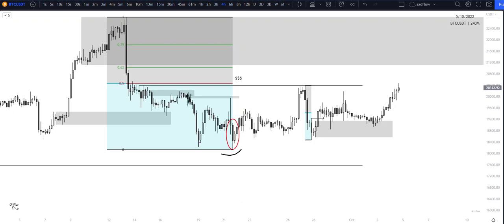Because let's say we did take out those lows, right? We came into this area and we just took out those lows. Again, now you have another opportunity. So instead of trying to catch this bottom right here, wait for that confirmation and then you're good to go, right? Because these scenarios could easily happen.